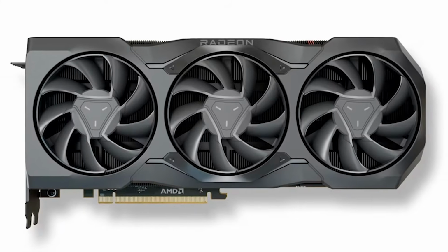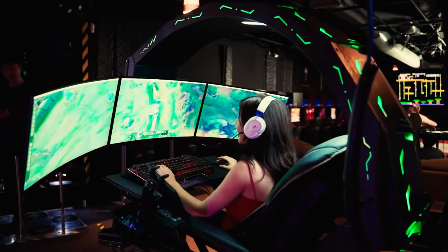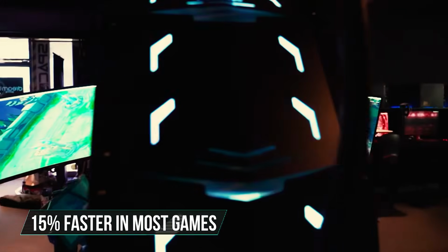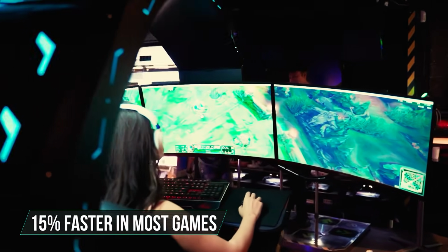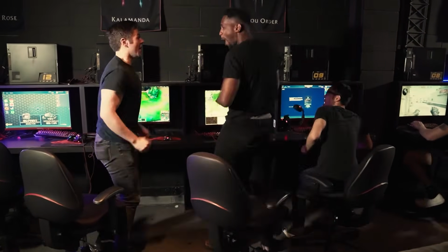Compared to its closest AMD equivalent, the Radeon RX 7900 XTX, the RTX 5080 is already 15% faster in most games. This is without factoring in ray tracing and upscaling. Once you add in those parameters, the gap widens to about 40% at 4K.